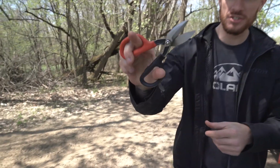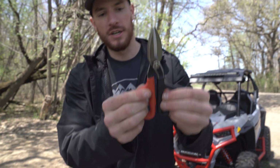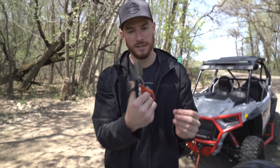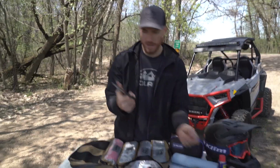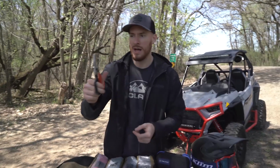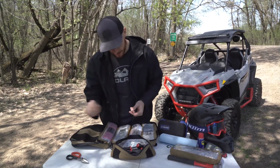Having a shears, not just a scissors, but a shears, is an awesome thing to have. I bought a small one that just felt really durable, honestly. This isn't anything super special, super cheap, but having a shears is great. Cutting wire, cutting different things. You can cut plastic panels with this if you need to. I believe you can cut a penny with certain shears. Don't recommend trying that.